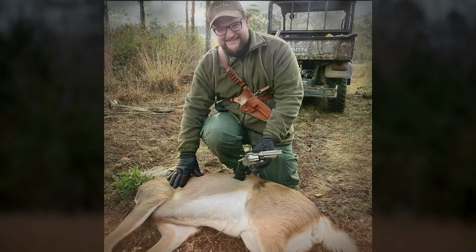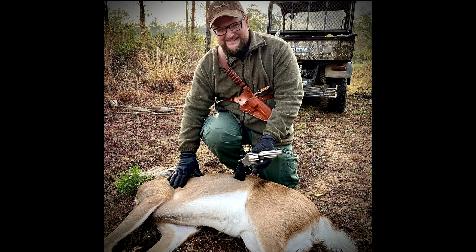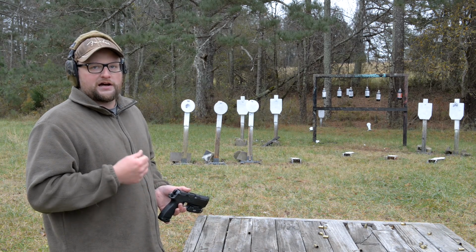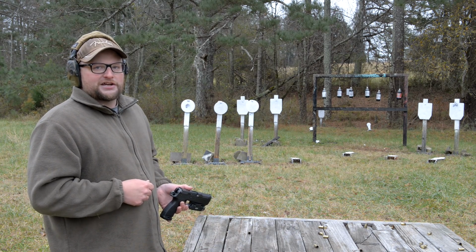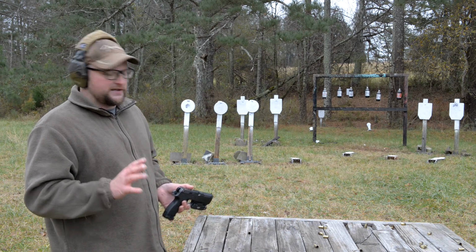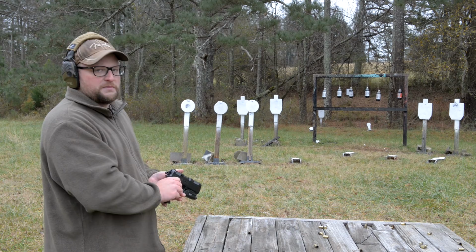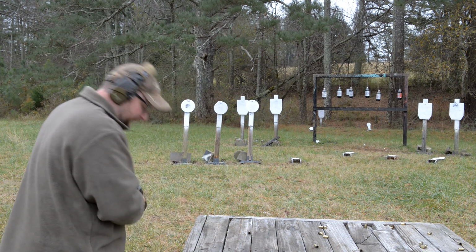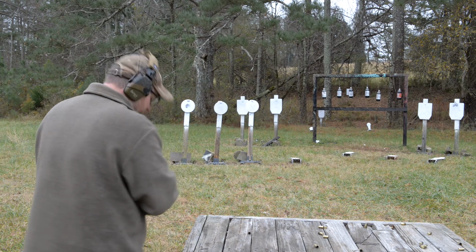I did log a really nice revolver kill a couple of weeks ago. I'll try to slide through a little picture here and show you. I was using a 4-inch Smith & Wesson 629 in 44 Magnum, shooting a Hornady 240 grain XTP. And I shot her in the neck and she dropped right on the spot. So handgun hunting is definitely fun, and I see this particular arrangement being certainly useful as a hunting pistol. And I would love to put that to the test. So I hope that we can do that.